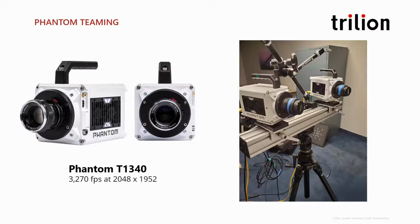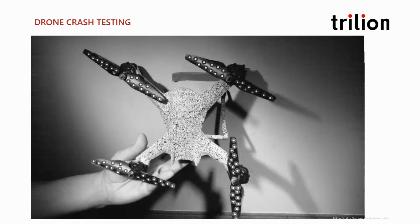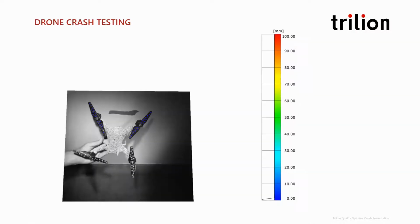We use these Phantom cameras to explore a drone crash example. We know NIAR works with FEM on drones, and we thought we'd pay tribute to them. Take a look at our speckle pattern and target dots for tracking. We have the body and the propellers ready to go. Getting a drone to crash is easier said than done. In the end, we had to throw it against the wall. Here's a look at the tracking of the propellers.